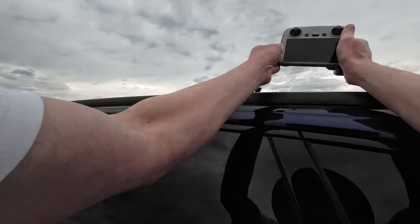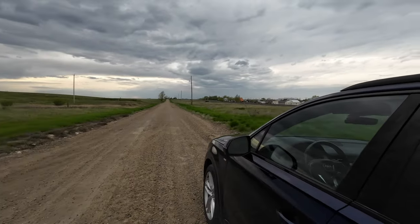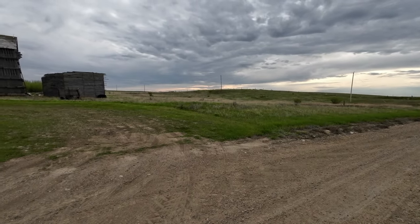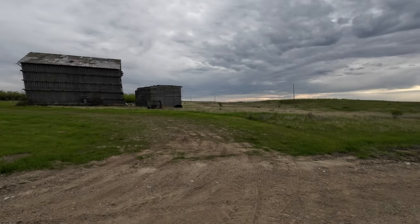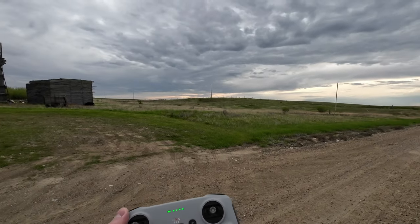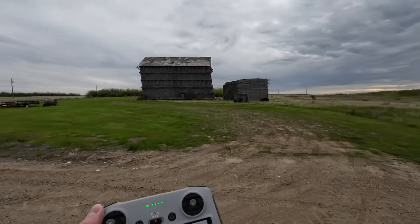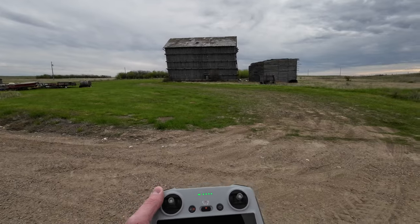I gotta fire up the Mini 3 Pro first. I have no reason to believe that this will not work, so very likely it will. But yeah, I've only got the one battery with me for the Nano Plus, so I'm going to save that for a bit lower light than we've got right now. And I'm not really doing anything special exposure-wise. This is just to see if the darn drones work after all this time.